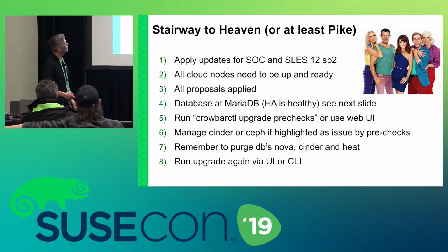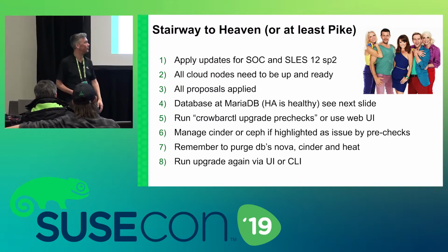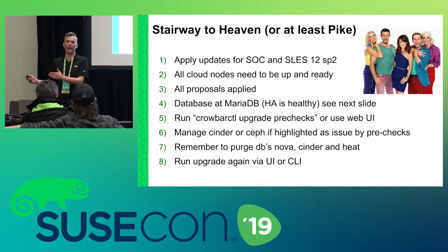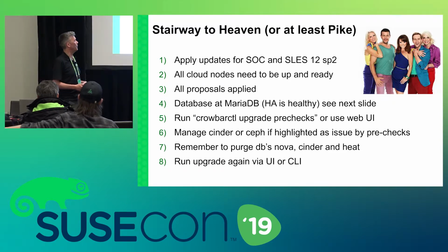Right. So the steps are, you apply your updates. Make sure that the operating system's up to date as well as your OpenStack. There's 2 things you have to remember there. You need to make sure that your cloud nodes are up and in a ready state. You can't have elements of this in maintenance mode whilst you're trying to upgrade it. The automation of the process will need them to be in a ready state. So just make sure that's good.